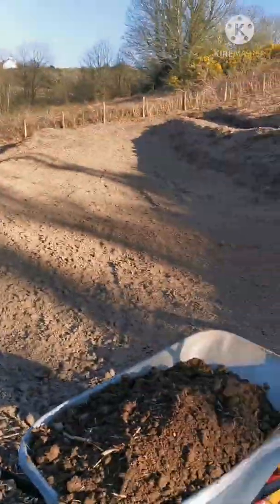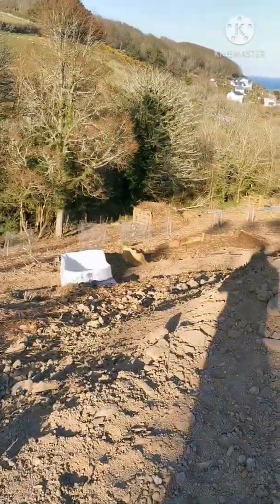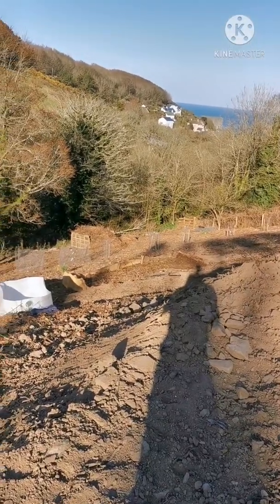I've been extremely busy of late. Started a new business. Just put mud in my mouth. Yummy. Currently digging some topsoil to go in that blueberry bed down there.